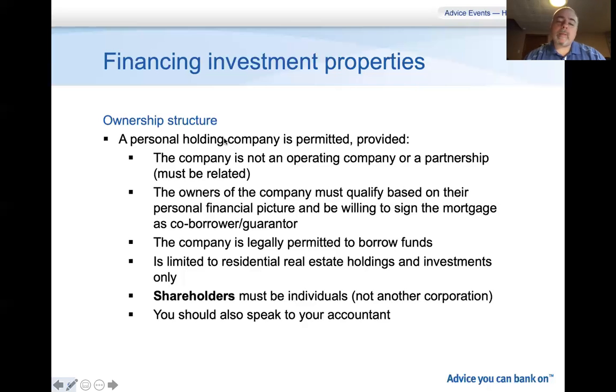The only thing, and this is where RBC starts to get very strict, because we're offering this really cool program under residential line of business with residential terms and residential rates. It is limited to residential real estate holdings and investments. In other words, when we do a holdco mortgage, you have to sign a paper that you attest to the fact that this corp will never own commercial properties, not even the ones we're financing, a commercial property at all. If we find out about it, we can call the mortgage. Like, that's how strict it is, because you're getting such great benefits as part of this mortgage.